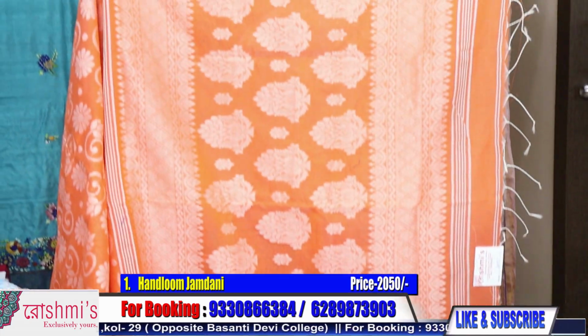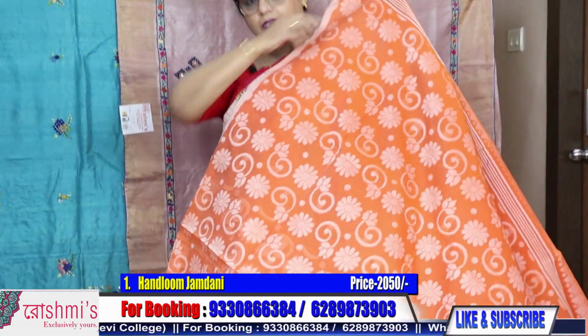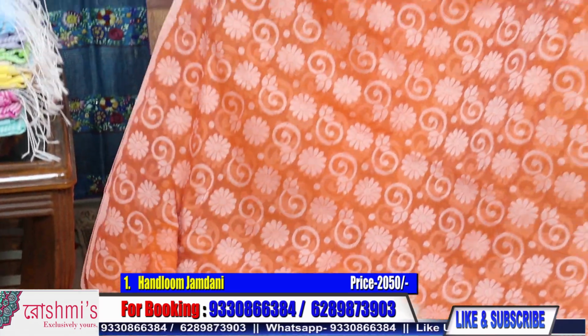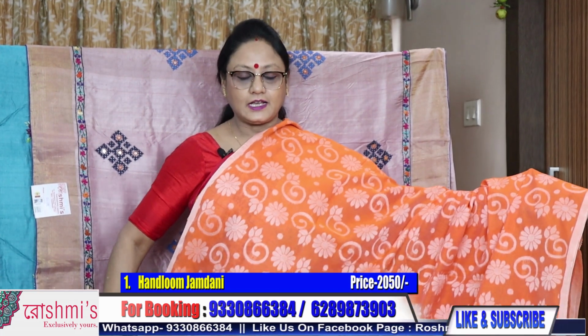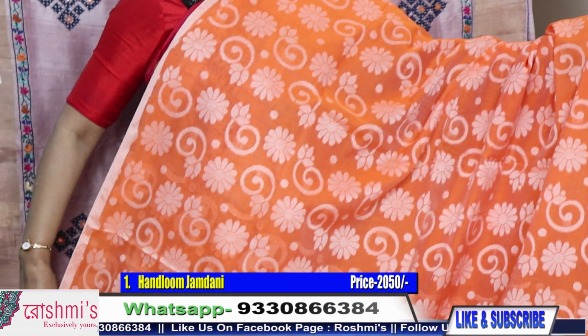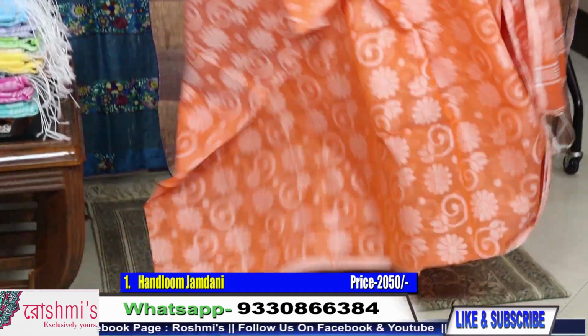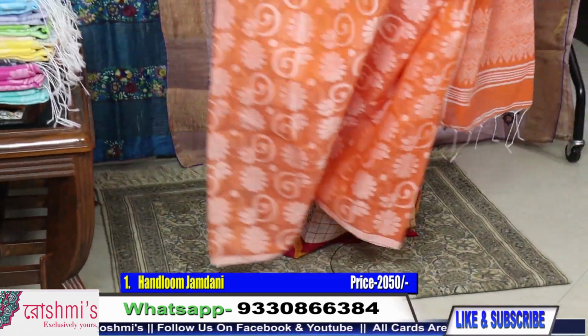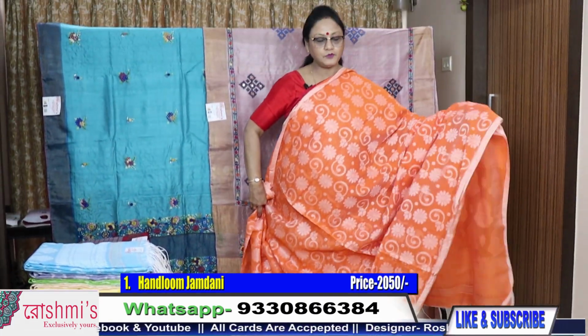See, this is the palla part and the entire body. This is Handloom Jamdani, that's why these all are very soft. Entire body with this work. The color is orange, Handloom Jamdani. Price is 2050. All the sarees have a running blouse piece of the same shade, I will show you.